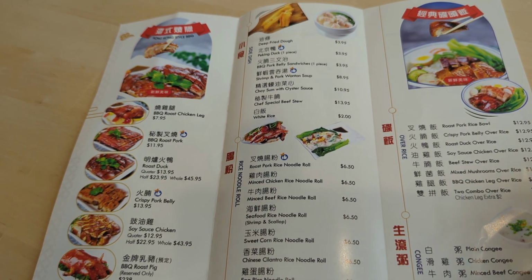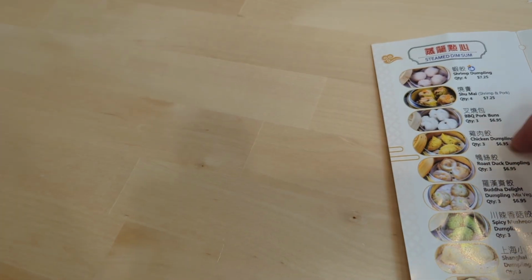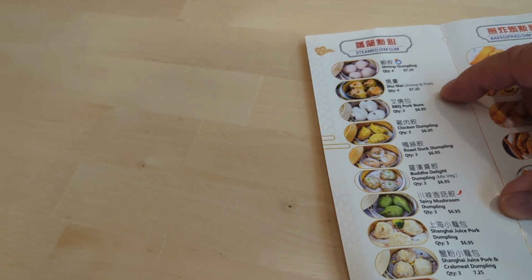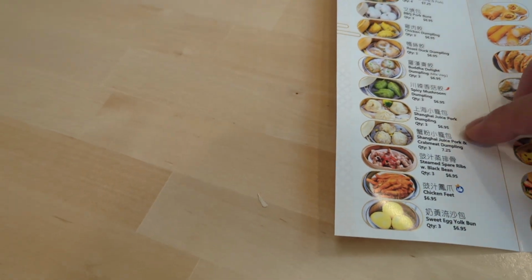So there's the congee section. There's about 5 different items here. All appear to be pretty cheap. All appear to be under $10. Next we have the dim sum. Now all of these seem to be standard. We have shrimp hagao, we have shumai, we have pork buns, and a whole bunch of other dim sums.